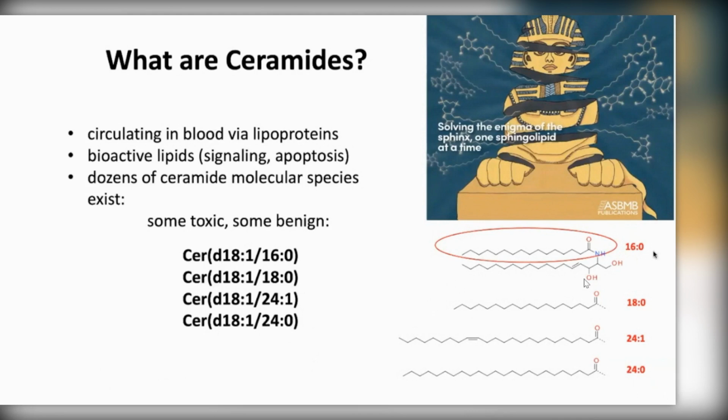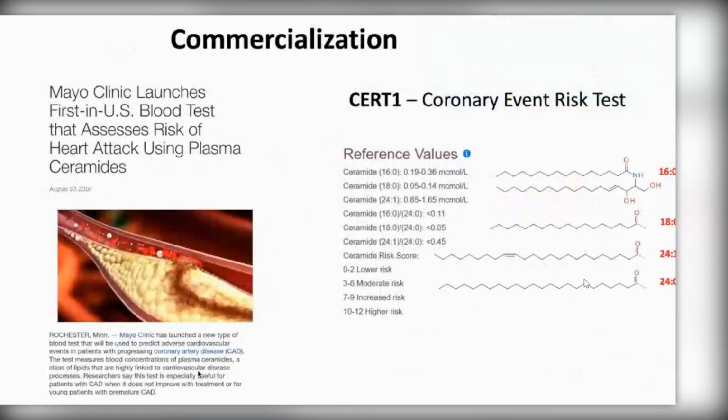And the toxic ones appear to be the 16:0, 18:0, 24:1, and the benign, if not even beneficial, is the 24:0. And all of these can be relatively easily measured and quantified by mass spectrometry. And this then led to commercialization of this assay just 2 years after it was published. The Mayo Clinic licensed this test in 2016, and it's described as a risk marker for heart attack in patients who don't respond to treatment and in young patients with premature CAD, coronary artery disease.